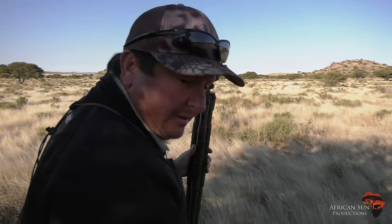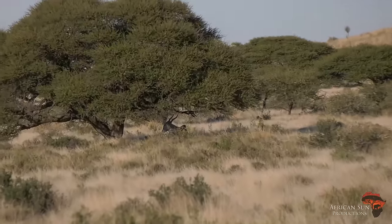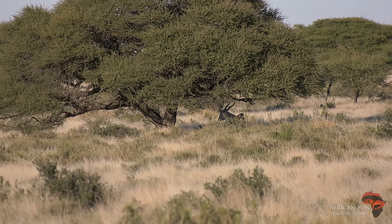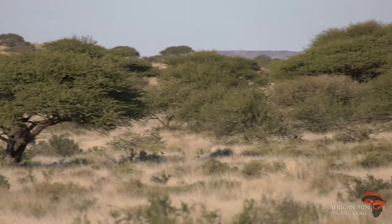Okay, you got the rifle? Mm-hmm. He's lying down. Oh, that bastard. Okay, maybe we should just look at the other ones nicely. I'm getting a little excited. The one on the left got full of mud.